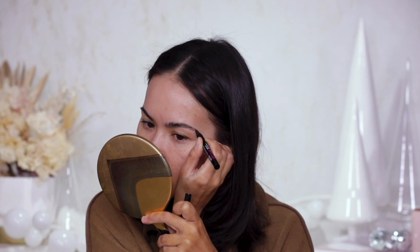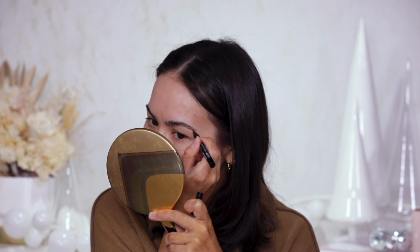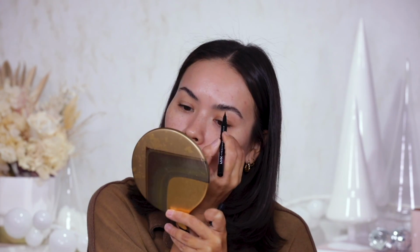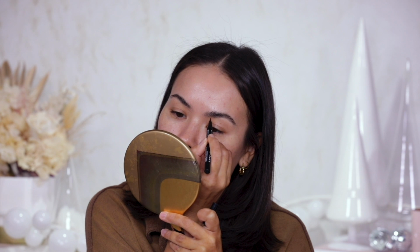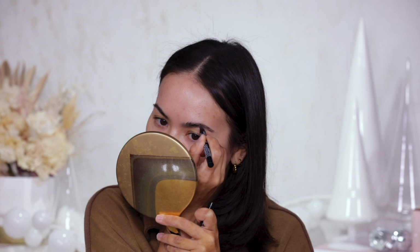So let's say you're missing some brow hairs in some areas and you don't want to fill them in with a pencil, which will give you more of a block brow look. This is the product that will not give you block brows, but it will effortlessly and very easily fill in your brow if you're looking for a natural technique. So this is the technique that I typically go for because I already have pretty full brows.